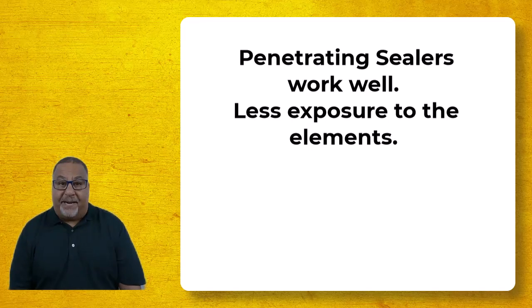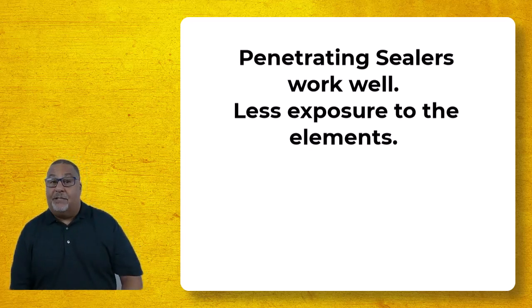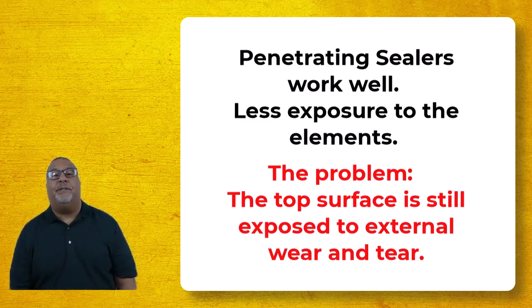So penetrating sealers work well exterior because they're in the concrete, they're in the surface rather than on the top surface, and don't get that same exposure to those elements. The problem is the very top surface is still exposed. In order for them to penetrate into the concrete, that top surface is exposed. There's not a film across there.